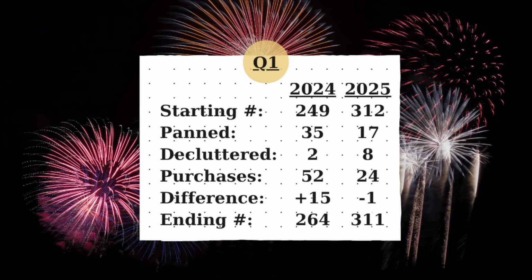So if I look at my numbers from 2024 to 2025, the big difference is that my starting and ending numbers don't include my nail polishes and my perfumes. So I'm not necessarily looking at the starting and ending numbers. I'm looking at the panned and the purchase numbers. If I compare quarter 1 of 2024 to quarter 1 of 2025, I panned 35 items in quarter 1 last year. What was I on? I almost feel like I need to go back and watch my buys and buys, or look at what the heck I was panning, because I must have been eating my makeup. So 35 compared to 17.